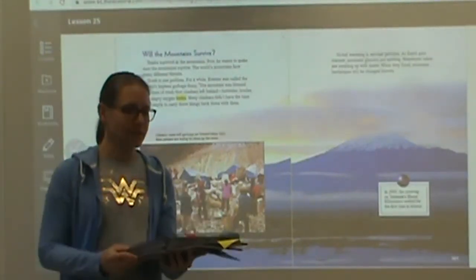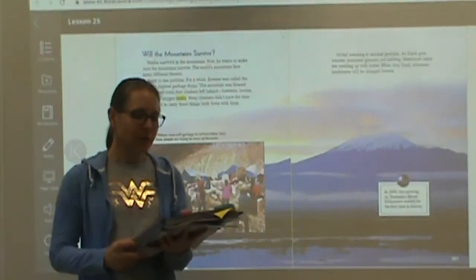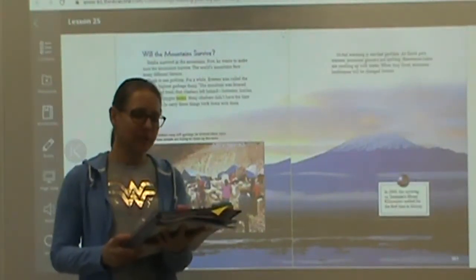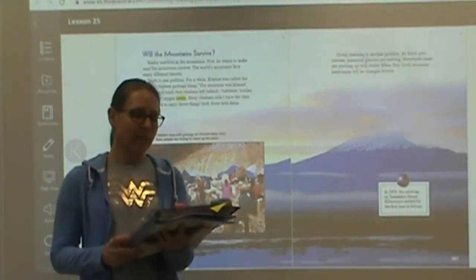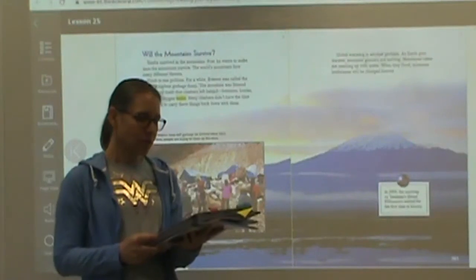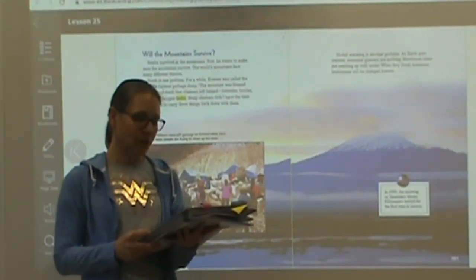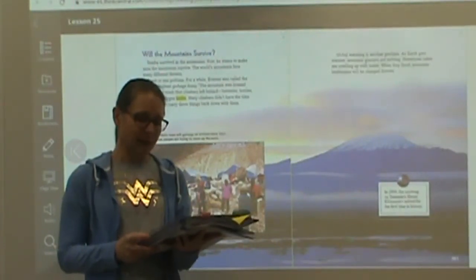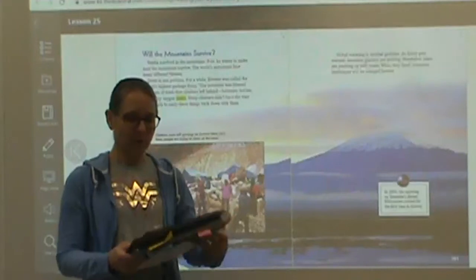Page 361. Global warming is another problem. As the earth gets warmer, mountain glaciers are melting. Himalaya lakes are swelling up with water. When they flood, mountain landscapes will change forever. In 2005, the snowcap of Tanzania's Mount Kilimanjaro melted for the first time in history. So that is sad. That's all from global warming.